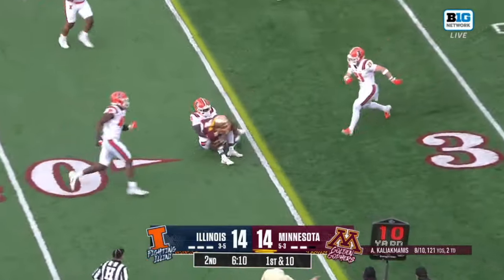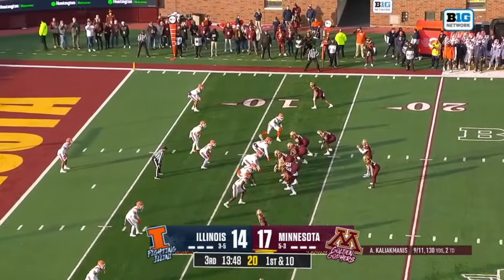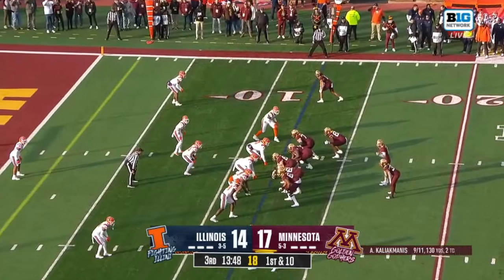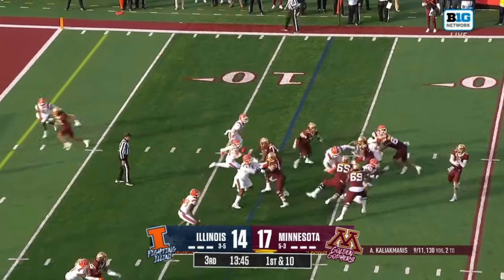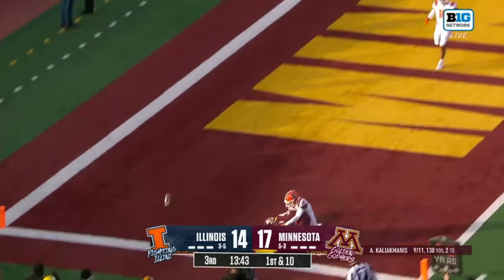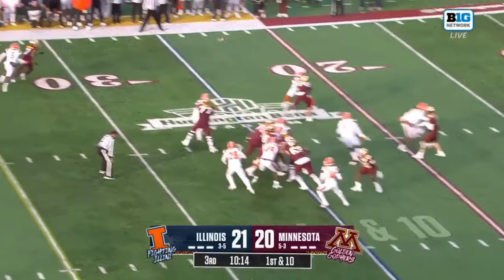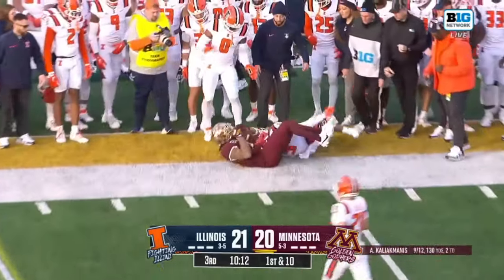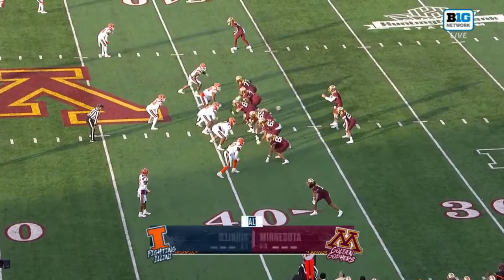And he's on target on the move. Out to one of the best defensive tackles in the country, on the interior of this Illinois line inside the red zone. And Kaliakmanis. End zone. Incomplete. It happens so fast. When you're running, you're counting. And so it affects the whole offensive line.